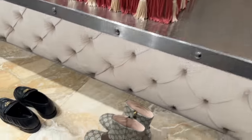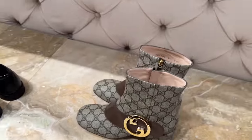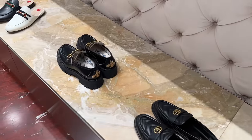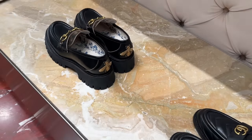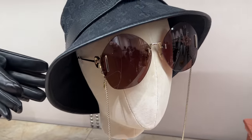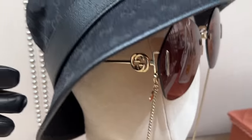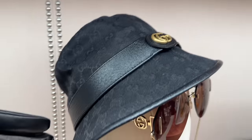And then check these out. These are really neat though. Again, they're from the Blondie collection. These have the little bug detail and horsebit detail. So I love these sunglasses over here. Such a cool shape. And I love this chain detail. This hat is great.